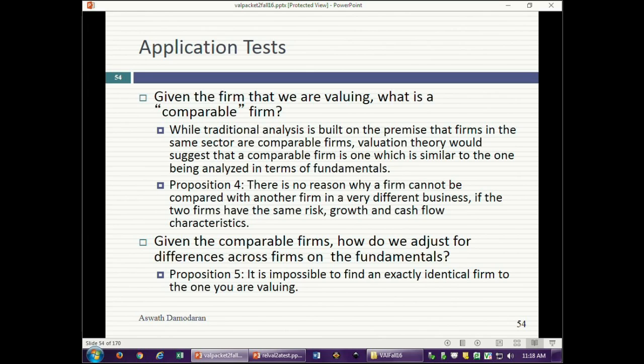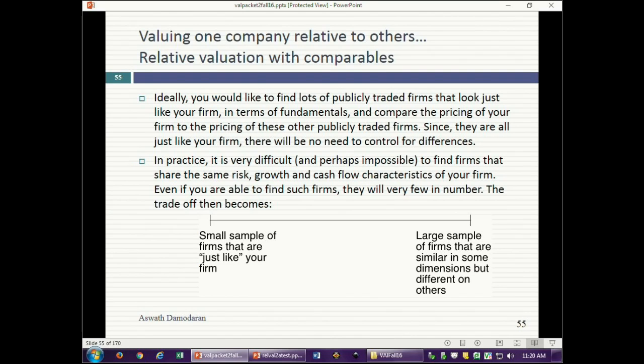Maybe the way we're defining comparable reflects the world we used to be in, where we had no choice but to take the 20 technology companies, and not the world we're in now. And second, no matter how careful you are about coming up with those comparable firms, there will be differences between the companies that you have to control for. So let's start with the first of those questions. When I want to price a company, how do I come up with the right comparables to use?